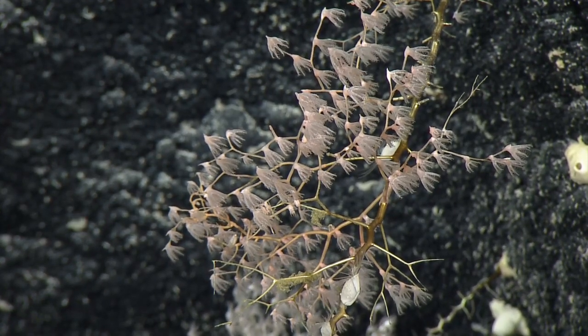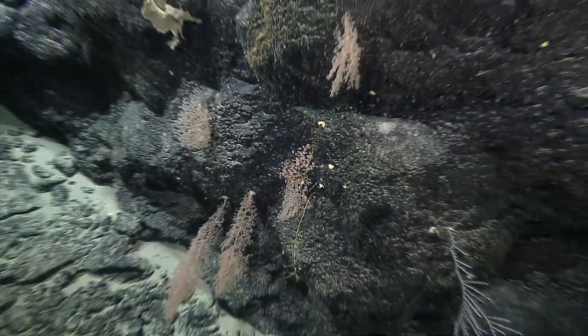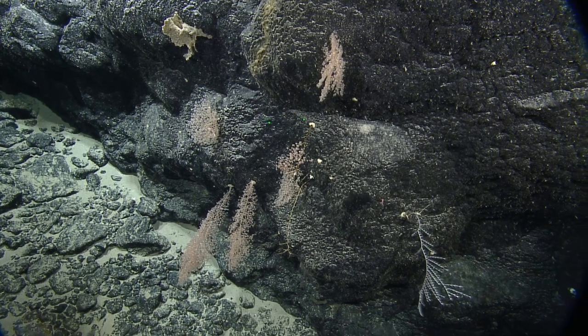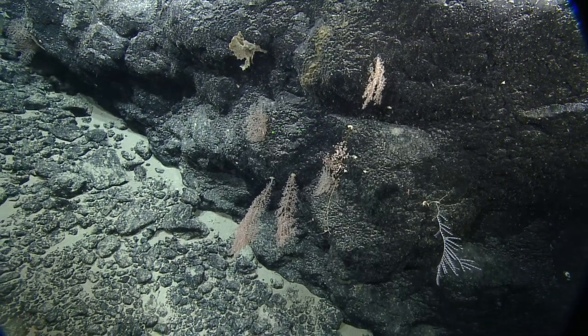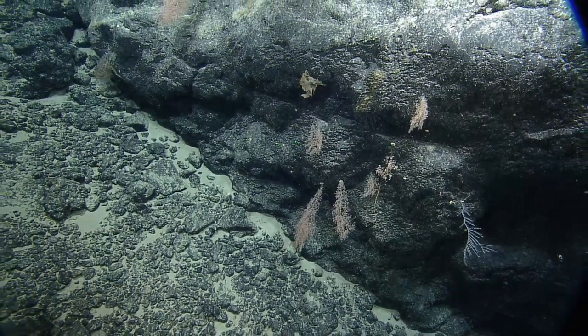All right, we can zoom out and go down to that white one to the right. This one. The military? Militaris. Militaris. Oh, that's probably it. The militarized corals that are going to take over the world.